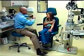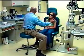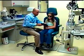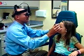What's the cause? The cause can be many different things. It can be that one eye has a different refraction than the other. So in other words, you could have a normal, let's say, right eye, and your left eye is very nearsighted, very farsighted, or has a lot of astigmatism. There can be something in the way, like a cataract, even in a child.